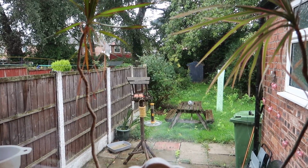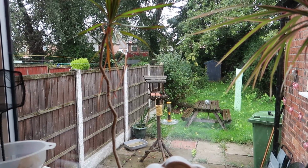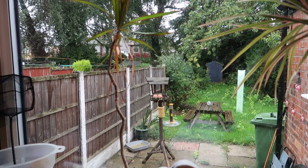It's probably going to be springtime now before they come back though, because we had some stay around last year, like the whole winter, but if they're not getting food here and they haven't had food here for a couple of months, they've probably gone elsewhere.